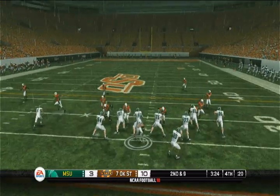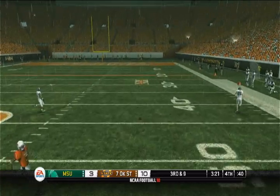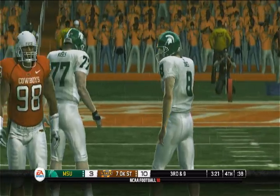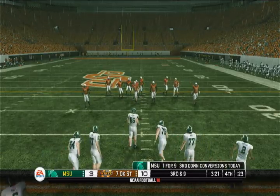Jones is under center. Single backfield. Jones drops back to pass. He was wide open, guys. They missed a big opportunity on this play. He had a guy open, but he just couldn't get him the ball.